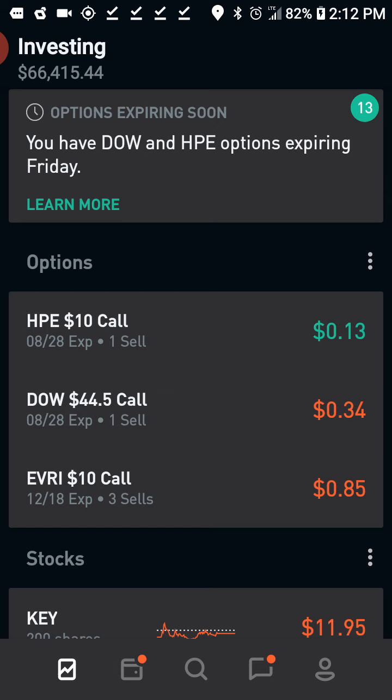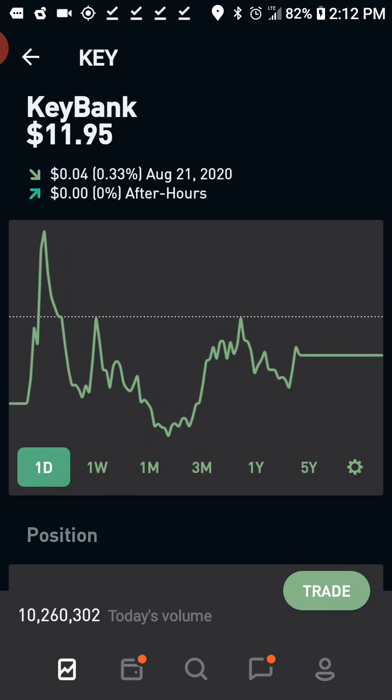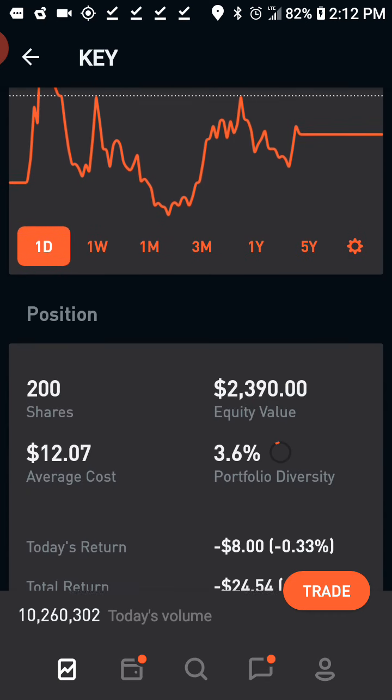But real quick, we'll go over these real fast. I'm just going to flash through them. That way you guys can see more than just the sign. You can see the name of the stock and everything as I go through these.